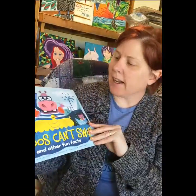Artist. Today our book is Hippos Can't Swim and Other Fun Facts. It is by Laura Lynn DeSenia and Hannah Elliott. It's illustrated by Pete Oswald.